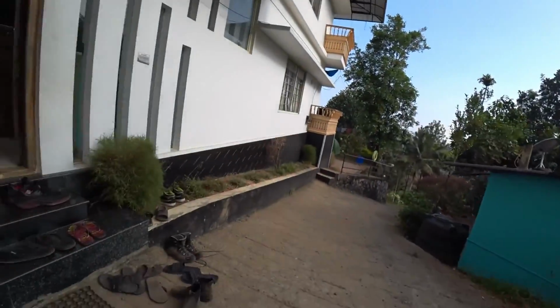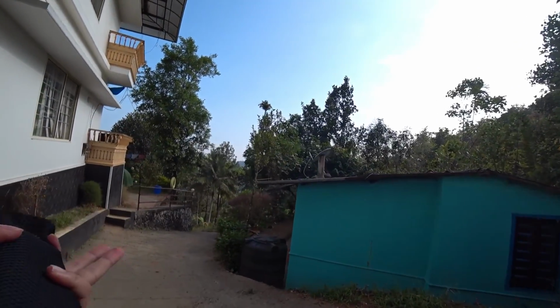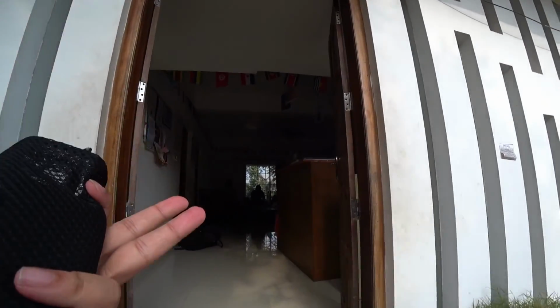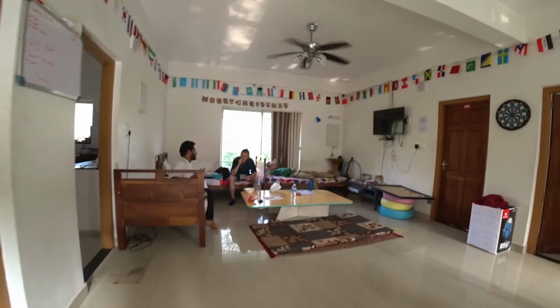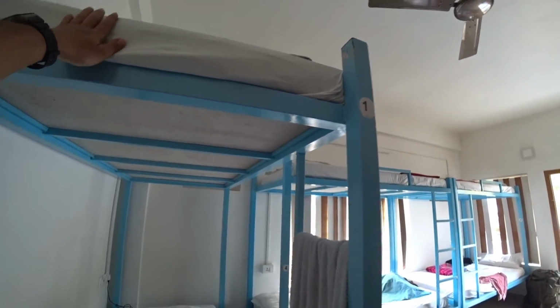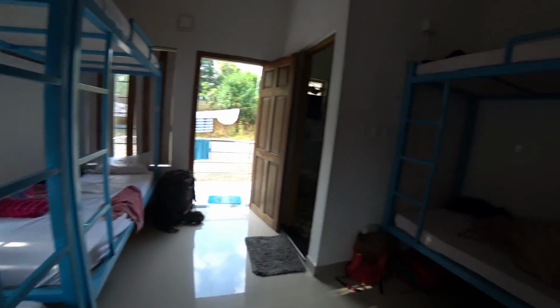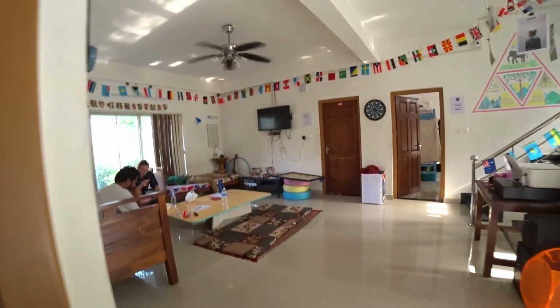So I'll give you the tour of this place now. You saw this path from where we came, and this is the main entrance. This is the manager's office, and this is the common area where people can chill. There's a TV here, and I'll show you my dormitory. This one, with some more people. Let's not disturb her.